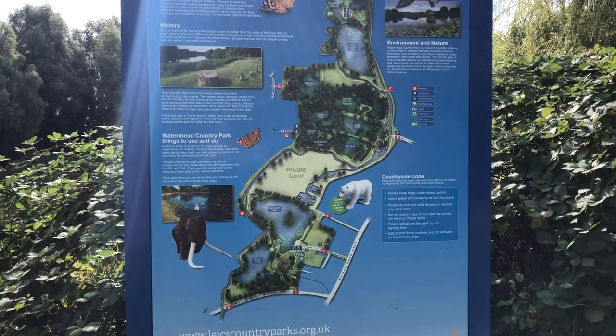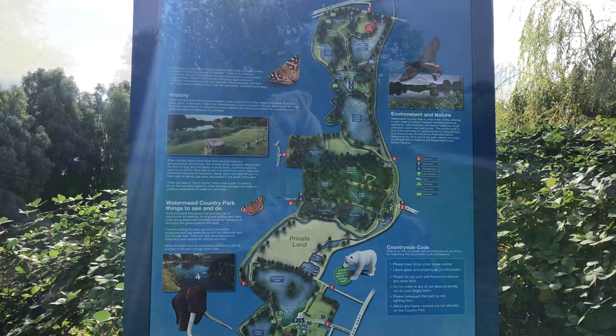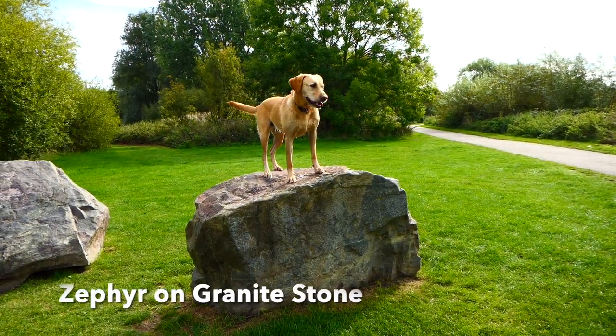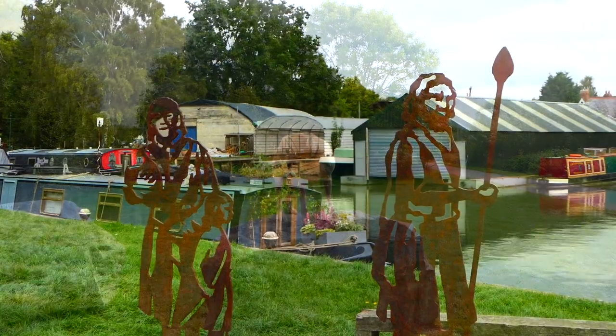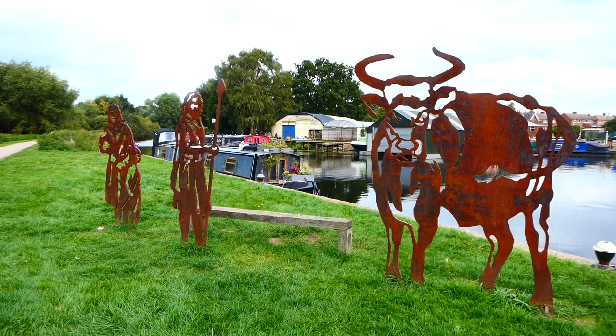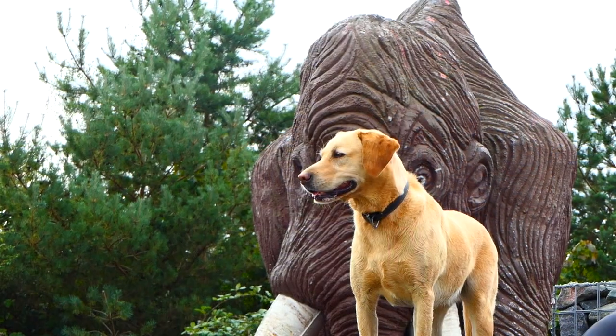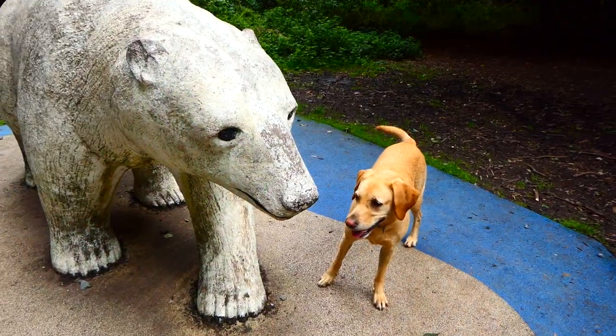The country park is basically the site of the old quarry pits, and when they were digging the sand and gravel here, they uncovered two human skulls, possibly dating back to the Bronze Age, and a wild primitive skull of an ox called an aurochs. There's so much to do and see here. There's over 12 lakes. It's just a beautiful place to visit.